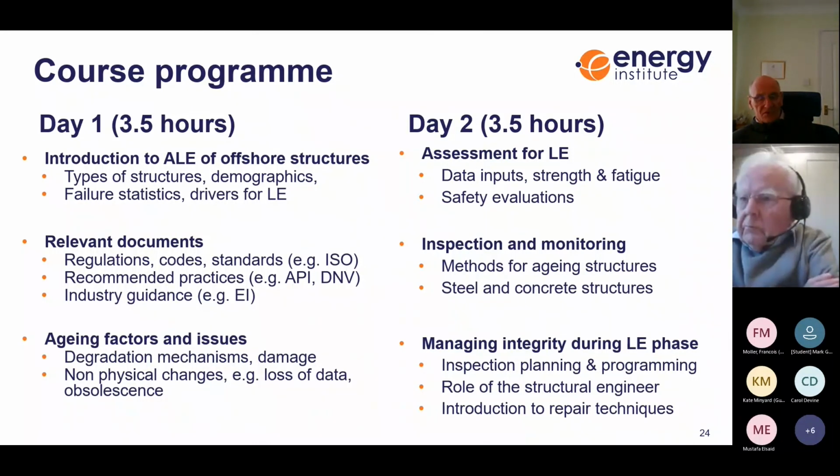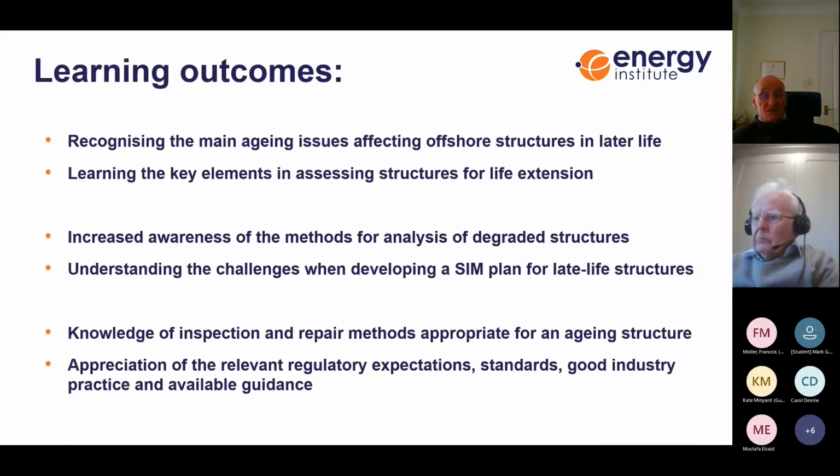If course attendees wish to bring along examples of issues or particular successful remediations that they've done to share with the rest of the class, then that would be most welcome. So that gives you a summary, a flavour of what the course is. By the end of it, we hope that you will be able to consider your structure and recognise what the main aging issues are with it, having a menu or a palette of possible issues that could affect structures in later life.